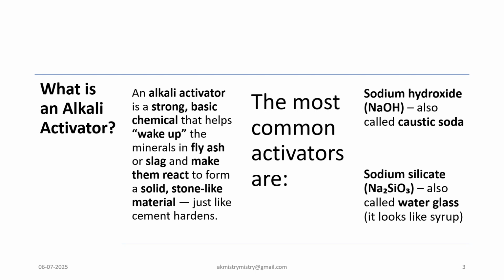Now, to transform these raw materials into geopolymers, we use chemical activators. The most common activators are alkaline solutions, such as sodium hydroxide or potassium hydroxide, often combined with sodium or potassium silicates. These activators trigger the geopolymerization reaction, bonding the silica and alumina into a strong, durable matrix. This process is key in achieving the material's unique properties.